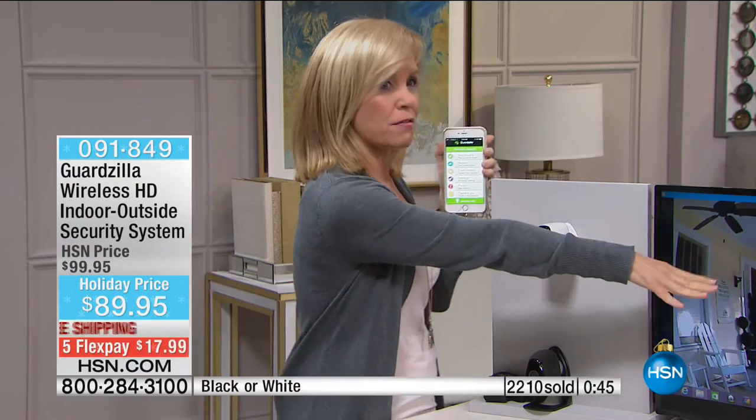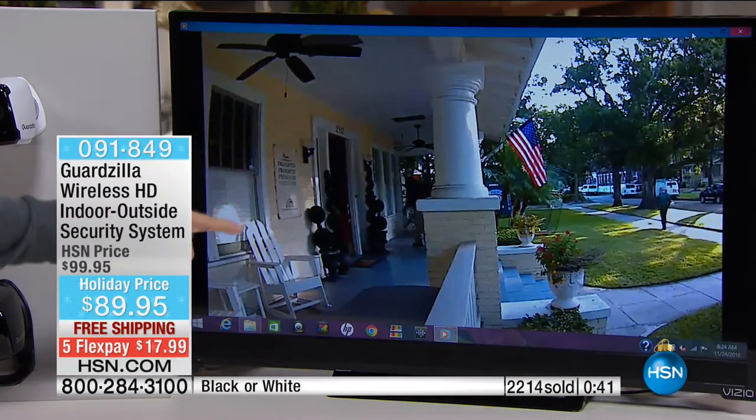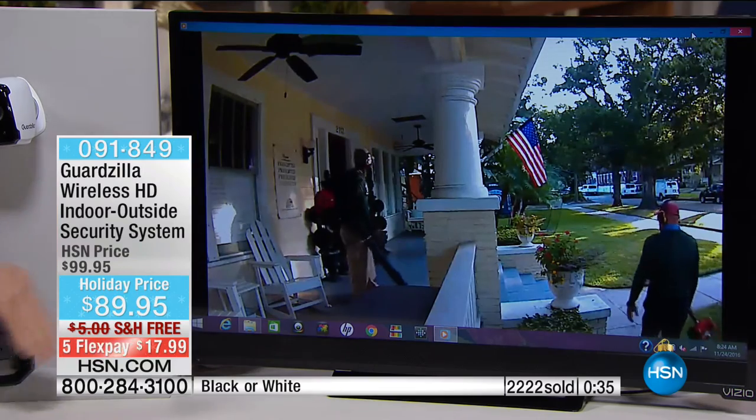It also has the night vision. I'll show you once again. This is on our front porch. We know that every Wednesday our yard guys come. Look how clear I can see who they are. I know that they've been there. If I'm at work, it gives me peace of mind that they came.